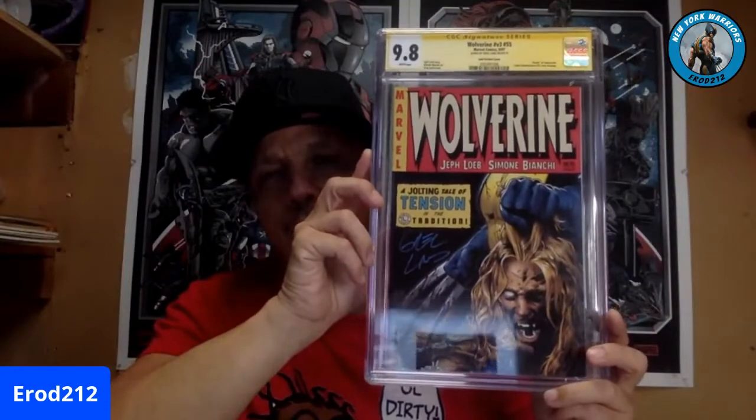The first one, shout out to my man Amazing Murphinator for this book. It's Wolverine 55. This is the Greg Land variant, that homage to the classic Golden Age cover, and that was signed by Greg Land also. So super nice book. Came back in a 9.8. Love that. This will always stay in my collection. Again, thanks, Murph.